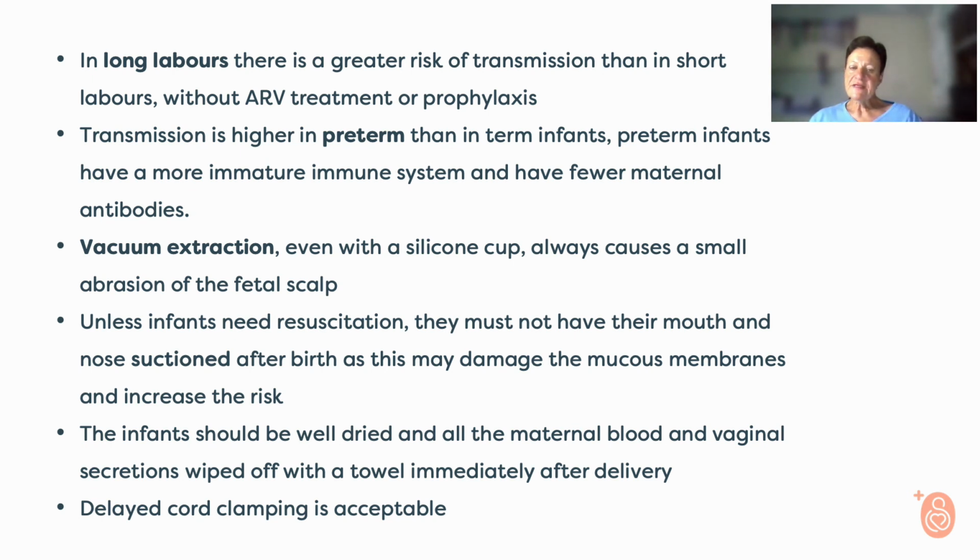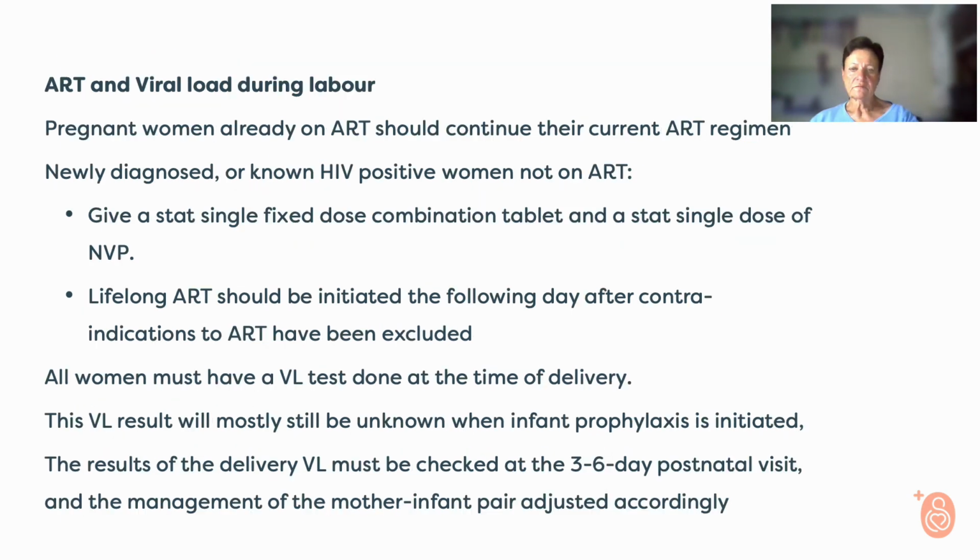Delayed cord clamping is very acceptable. There's no reason why the cord should be clamped immediately in the case of an HIV positive mother, because there are not really HIV viruses going through the cord, so that's not going to make vertical transmission higher. So we can practice delayed cord clamping in the case of an HIV positive mother.